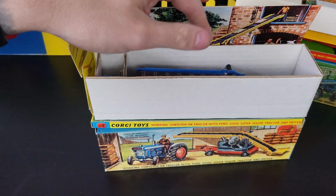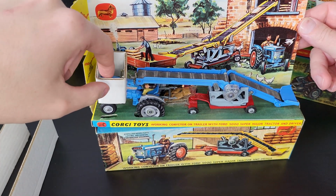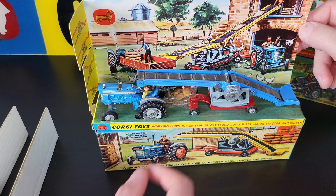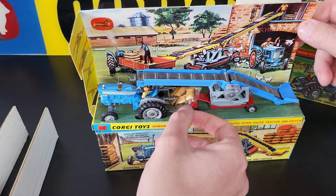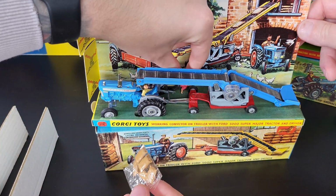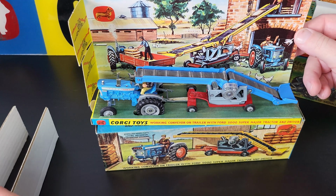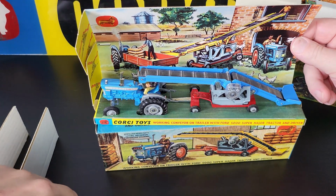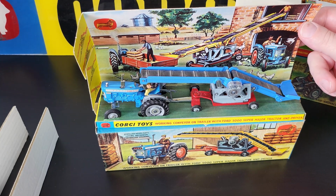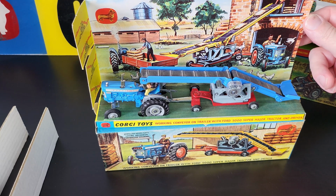We've got a card piece that goes all around the model to protect it, and a little bit on the exhaust there to stop that from breaking. We have the models, and we've still got the sacks in their original polythene bag, which were to go up the conveyor belt. And we've got the farmhand for the sacks, and then the conveyor belt itself. To find these conveyor belts complete is a scarcity in itself. Often old rubber dries up and crumbles, so I'm very fortunate to have sets that still contain the original belts.